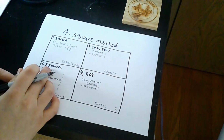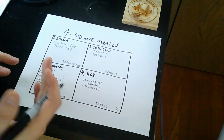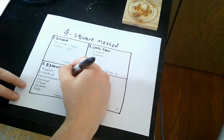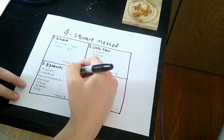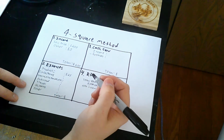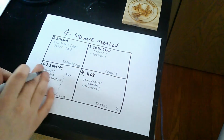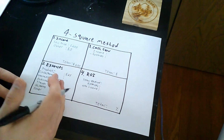Now we go down here to number 2, expenses. Product is what piece of furniture you're buying, correct? So let's say we buy that piece for $25, okay? And let's say we are going to paint it, all right? So with finishes and paints, I put that kind of all into one category so you can kind of choose what you're going to do with this project.